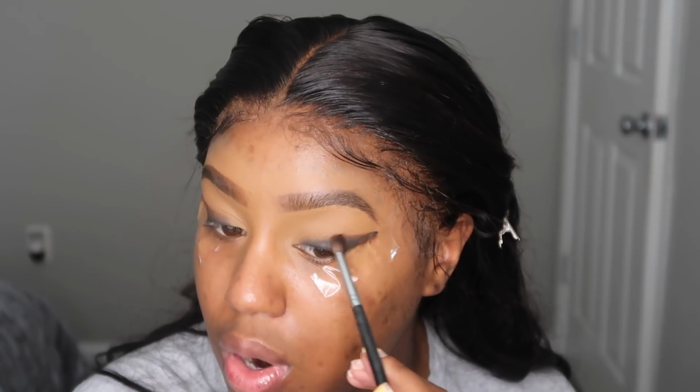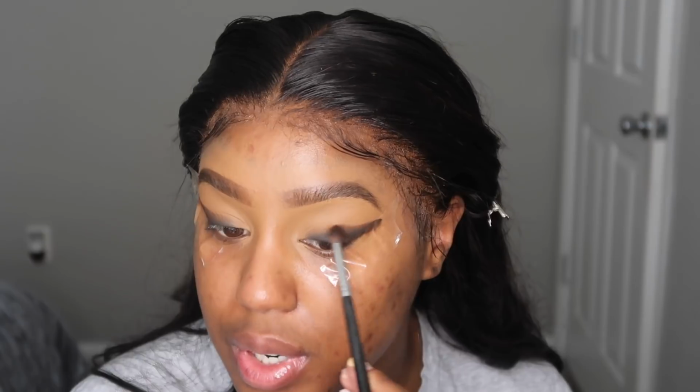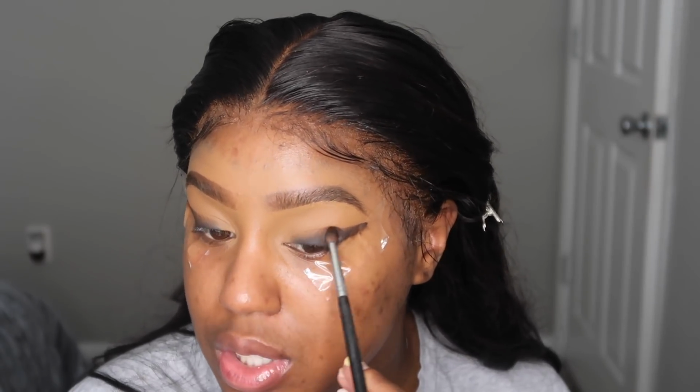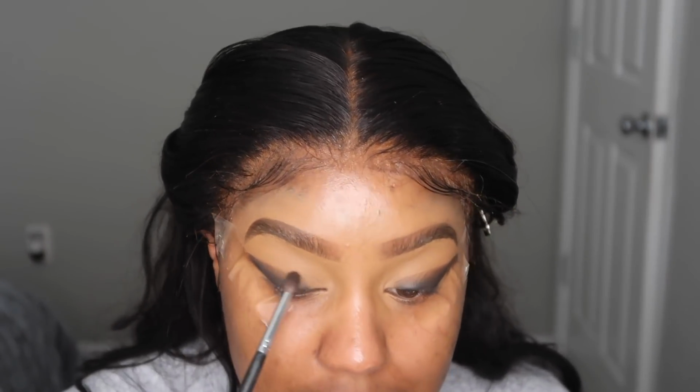And I focus it more on the wing and then I bring that extra product inwards. I don't keep adding too much product. It's more so a blending type of situation, which I know a lot of you guys are like, Tasha, blending is the hard part, but baby, you need to get it together, okay? Blending is what you need to do.